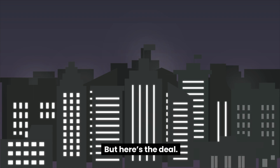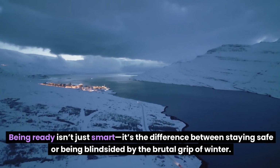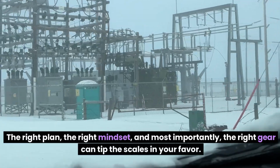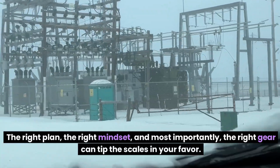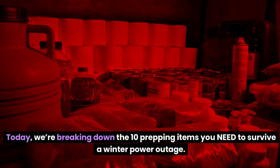But here's the deal. It doesn't have to be this way. Being ready isn't just smart. It's the difference between staying safe or being blindsided by the brutal grip of winter. I'm talking about prepping. The right plan, the right mindset, and most importantly, the right gear can tip the scales in your favor. Today we're breaking down the 10 prepping items you need to survive a winter power outage.